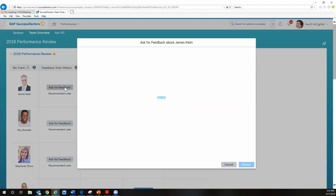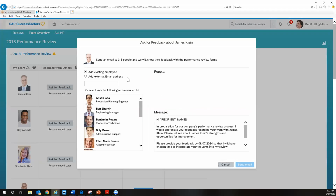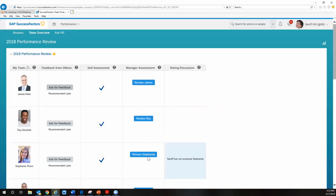But some of the features I want to show you before we go into your unique review is this ask for feedback capability. What this does is allow us, both internally and externally, to go to people and ask them specifically for feedback around how well we're performing. So this gives us the opportunity to reach outside of our peers, into our network, to get information to help us populate these reviews.